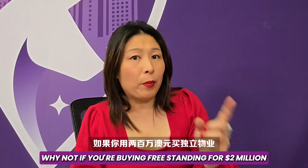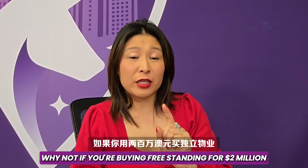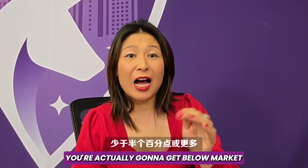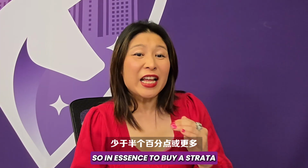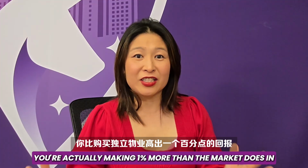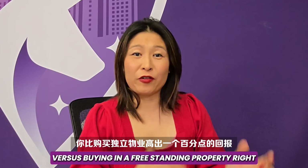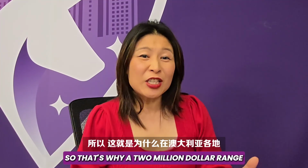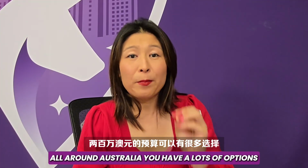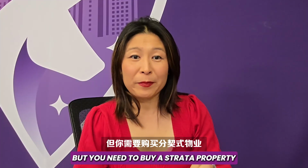Why not? If you're buying freestanding for $2 million, as in a freestanding building, you're actually going to get below market 0.5% or more. So in essence, to buy a strata, you're actually making 1% more than the market does versus buying in a freestanding property, right? So that's why, in the $2 million range all around Australia, you have lots of options, but you need to buy a strata property.